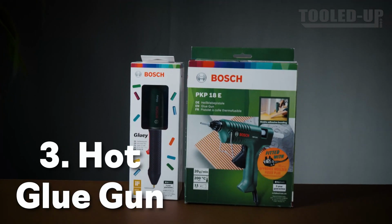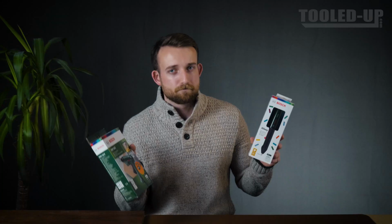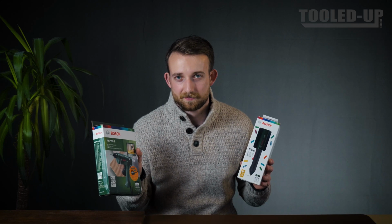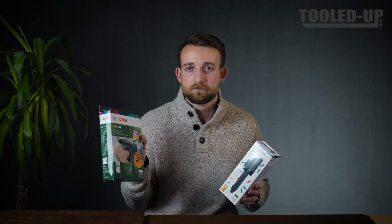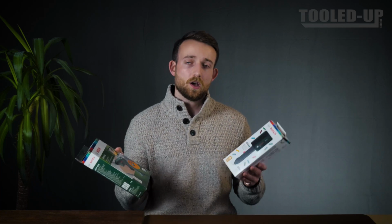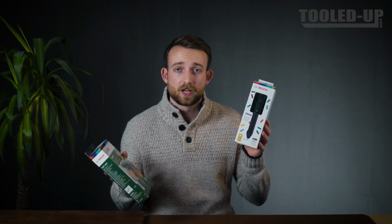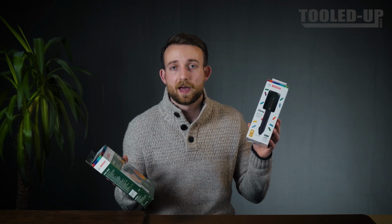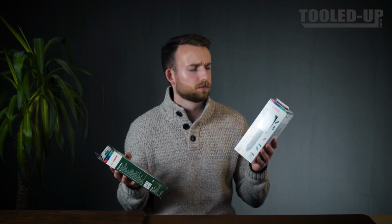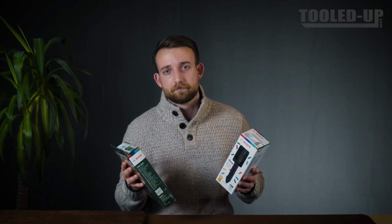So we've got 2 options for you, the Bosch PKP 18E and the Bosch Gluey. Do you think you can tell which one is a bit more arts and craft oriented? Personally, I can really vouch for the PKP. It's sturdy and quality and it's going to last you a long time and serve you well. Alternatively, for those of you that are more artistically oriented, the Gluey has its own quirks. It's cordless, shaped like a pen, and frankly quite easy to take about and fix things on the go. I'm not sure what you'd use that for. The option's there.